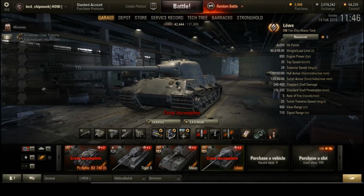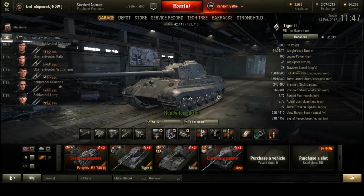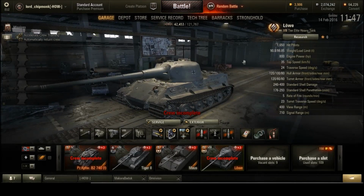Anyway, what do we get in game? Well, let's kick things off. We have 1650 hit points, which for a Tier 8 heavy tank is a lot. Let's compare it with the Tiger II, which has 1600, which is still above average, so it's more than the Tiger II. The IS-3 is down at 1500, just to give you a point of reference. So 1650 is very healthy.